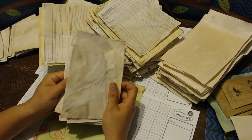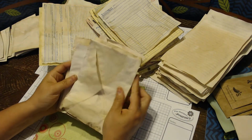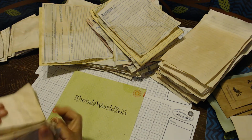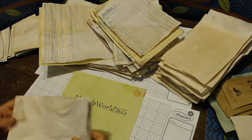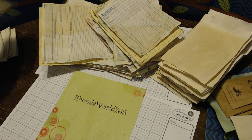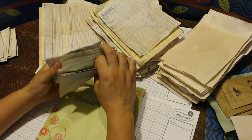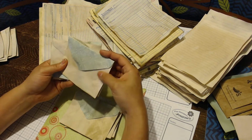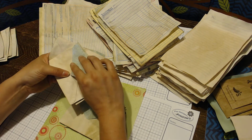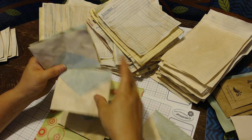I did some tea-dyed envelopes here, a couple of different sizes, and I'm only showing you a sampling of what I've done. I've done a lot more, but I couldn't fit it all on this table. That'd be silly. And here's a littler size envelope, and this one has these blue little closure pieces here, and ooh, he's sticking. He wasn't earlier. Well, I'll flim-flammel with him, and he'll be mine.